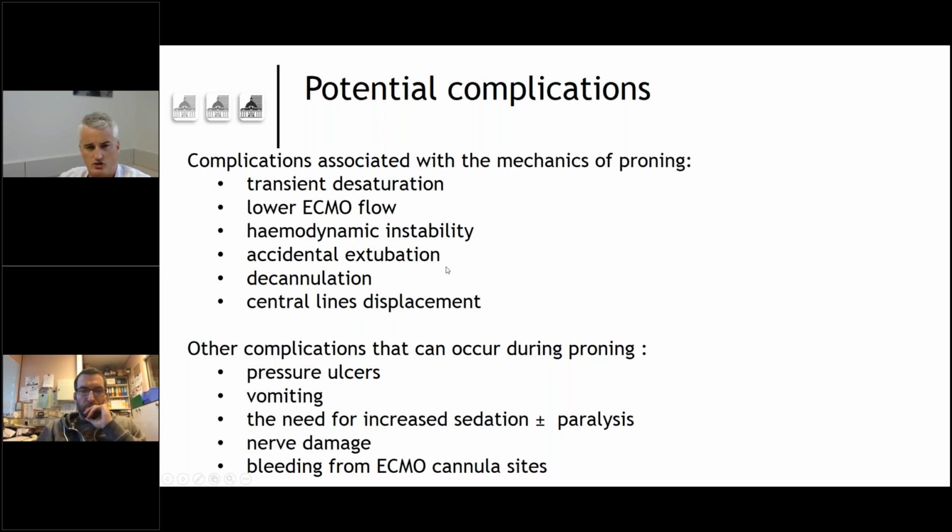Accidental extubation should be avoided, and if you really secure the procedure, you will avoid this kind of complication. Same for decannulation. In my experience, I haven't seen any decannulation for now. Other complications will occur during prone positioning. It's mainly pressure ulcers. It's not easy to understand why some patients will have pressure ulcers after just one prone positioning session, whereas other patients will have more than 10 prone positioning sessions on ECMO without any pressure ulcers. And sometimes we have to increase the sedation and paralysis.